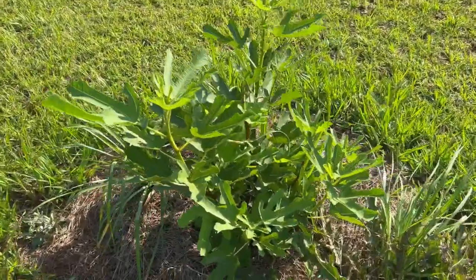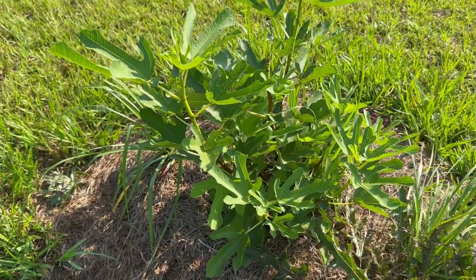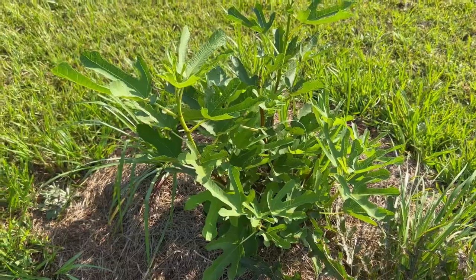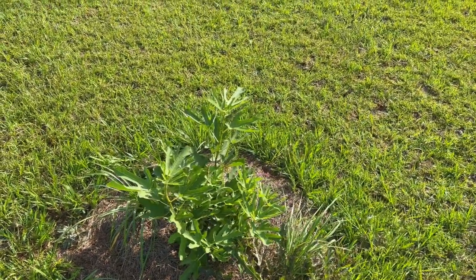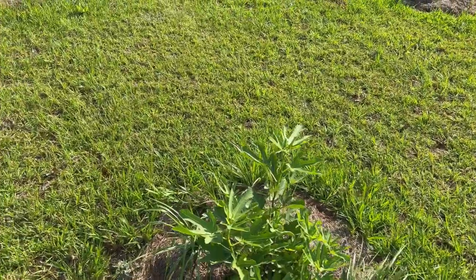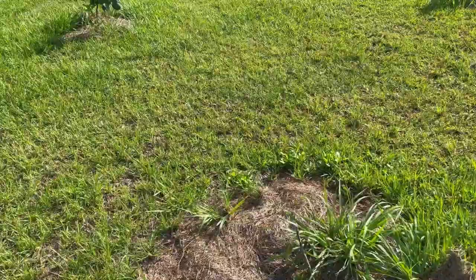This was supposed to have been a Black Madeira tissue culture, but it turned out there was a mix-up at the tissue culture lab. And that is not a Black Madeira. So people have identified it as Tinea, I think. So we don't really know what that is.